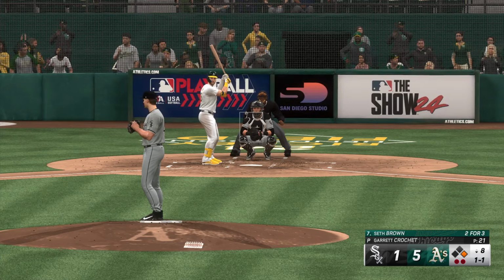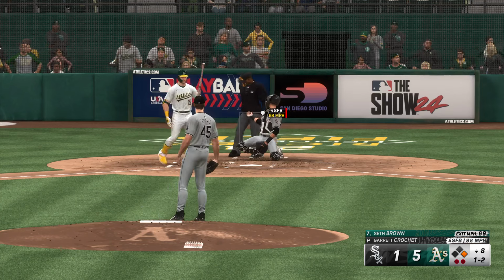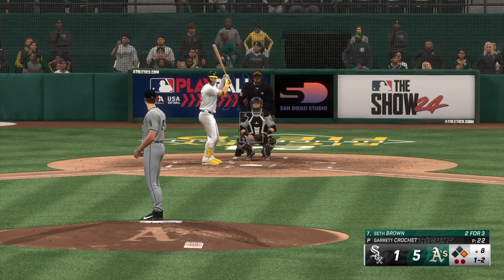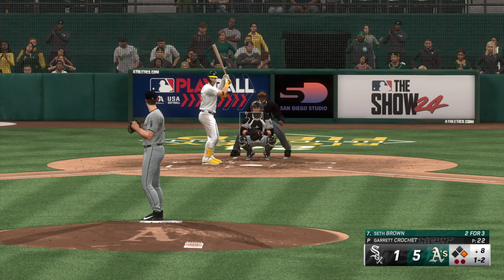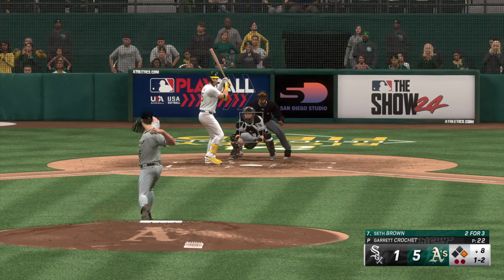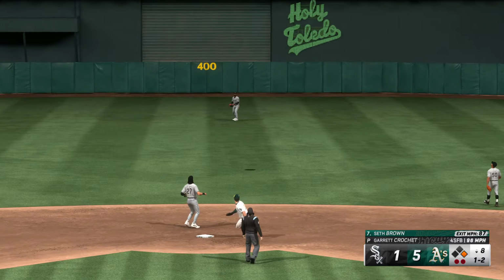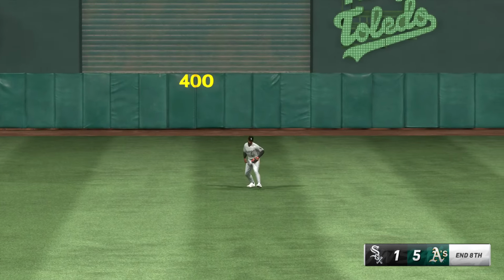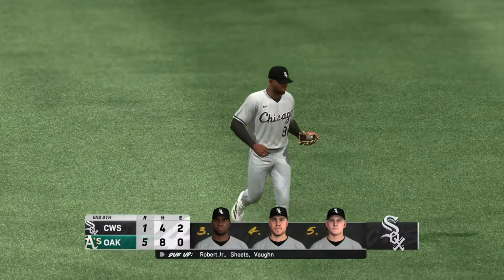And now Seth Brown. And here it comes. So a foul ball makes it 1-2. This to center field. Robert moves under it. Brings it in. And that's the inning. One left for Oakland. They're up 5-1.